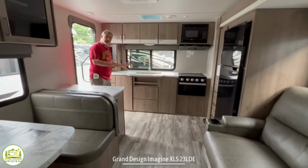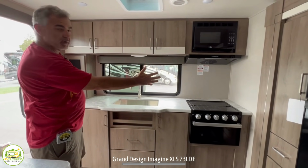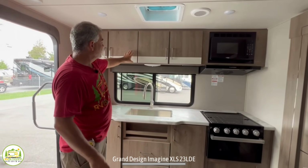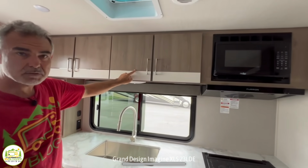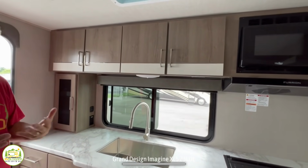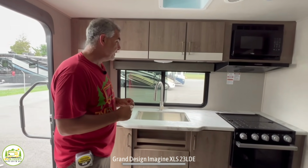Now, the kitchen area in here I think is spectacular. I love the fact that it's in the back. It gives you this full width of the trailer. You've got a nice big window, so it makes it all bright. And then you'll notice you've got this two-tone cabinetry. You've got a little accent or sizzle strip on the cabinet doors. It just looks very, very nice, and you feel like you're walking into a higher quality travel trailer, that's for sure. Grand Design always does a nice job with that stuff.